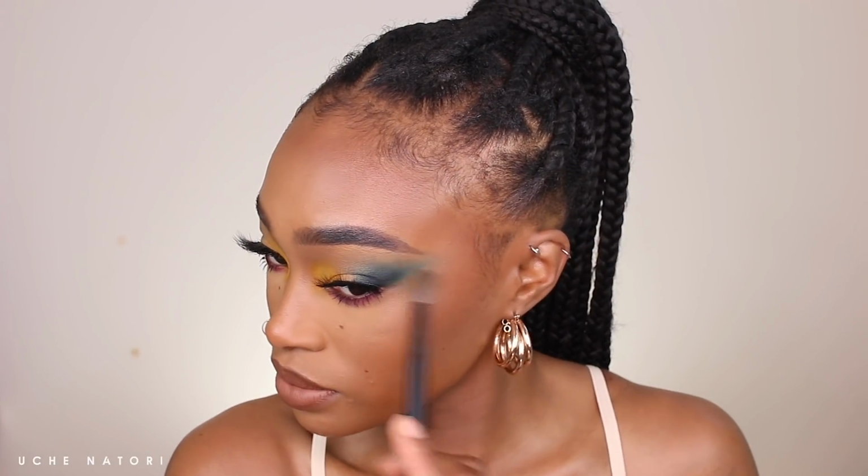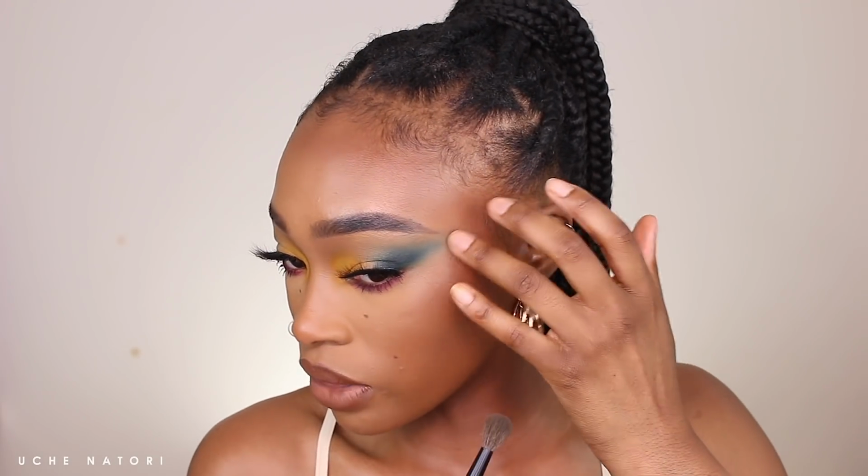About to go, what I feel like this eye is not blended, if I'm keeping it a buck. That's a bit better. You don't have to wing out the eyes, by the way. Sometimes I just, you know, get carried away. I feel like winging it out.